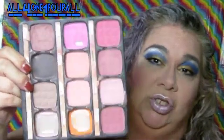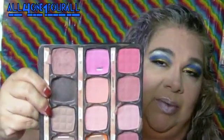I decided to use my pinky blush from NYX. I finished two, almost finished the orange, and hit pan on that pink. I decided to use that as the blush, and again, still using the NYX Wicked Silver on the lips.